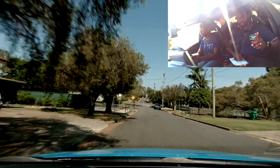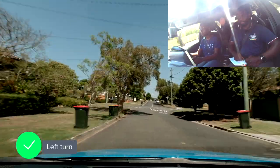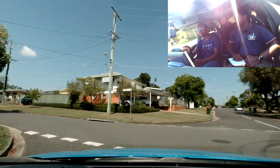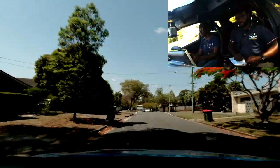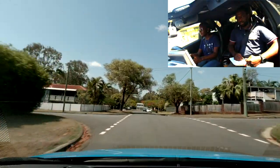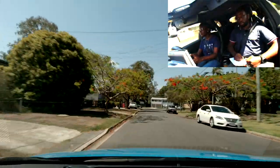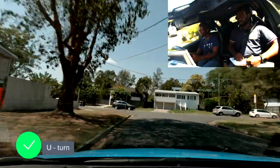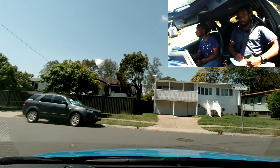At the crossroad, turn left. Sonia does a good left turn at this crossroad. When you get to the end of the road, make a U-turn. While making a U-turn at this crossroad, Sonia does well and manages to make the U-turn in one movement.